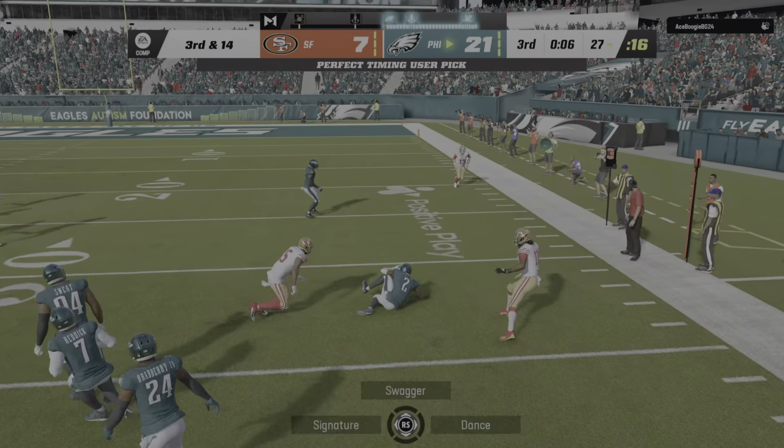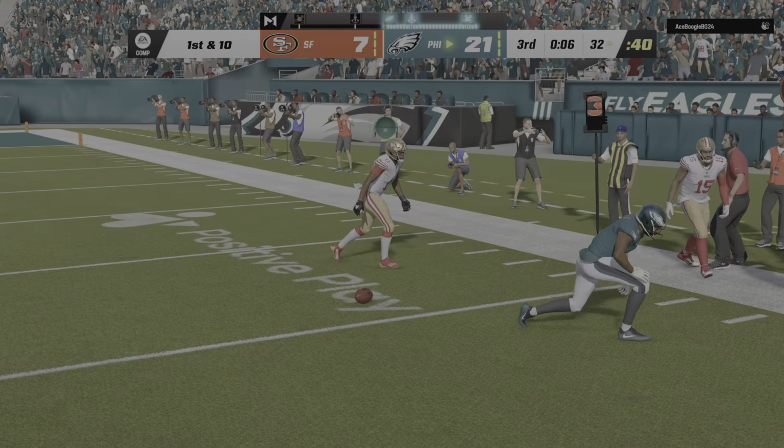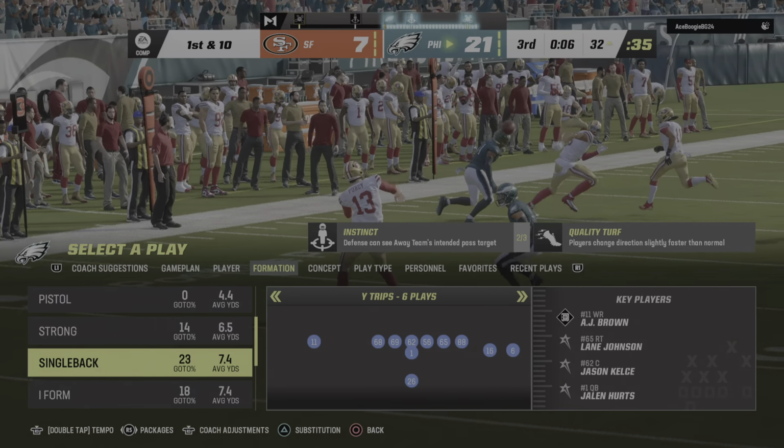And he's going to be intercepted a third time. Darius Slay with a pick. And the Eagles are going to take possession of the football. Certainly not what he was hoping for, Charles. That's now 3 interceptions in this ball game.